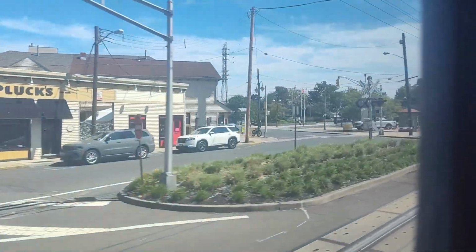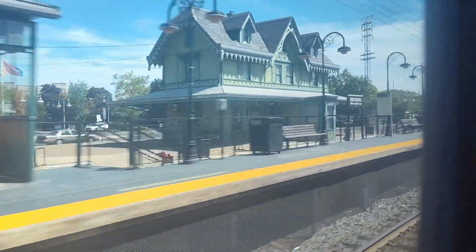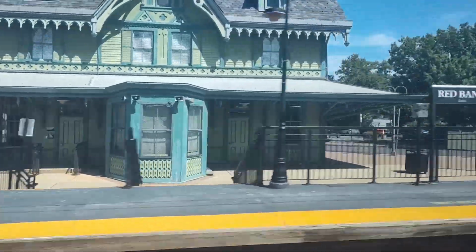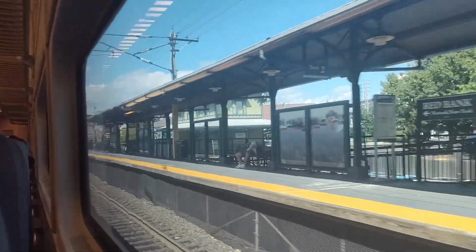Red Bank Station also preserved its original 1875 structure built by the Central Railroad of New Jersey in 2006, and it looks brand new, a true indicator of New Jersey's rich railroading history.